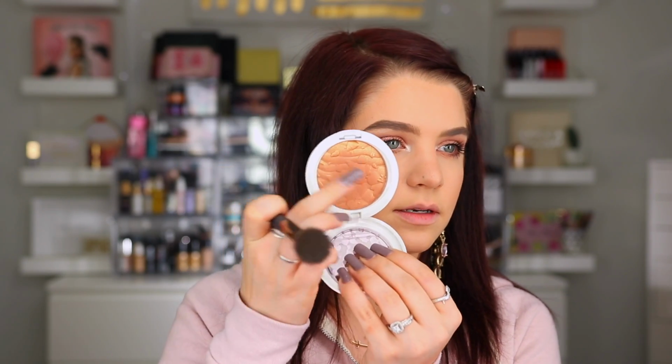I'm looking at it now. It kind of looks like it has a slight sheen to it, but it definitely looks more matte. So I definitely think that's a weird thing to do with the packaging, to put that gloss over it. I'm not really sure why they did that. Maybe to just go with the all over theme. But even in the pan, I can definitely tell that it's not there anymore.